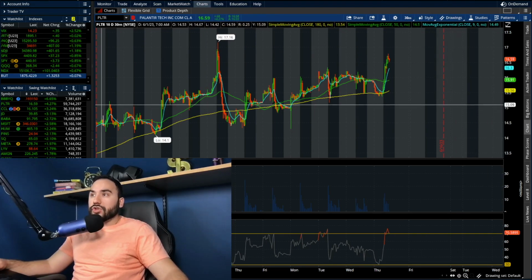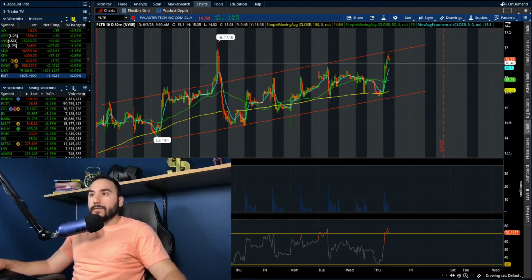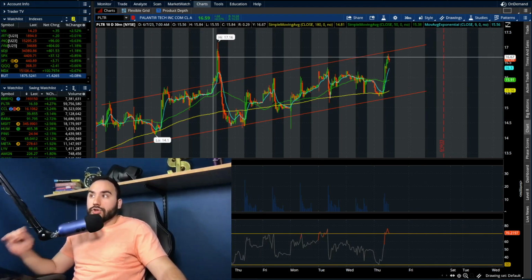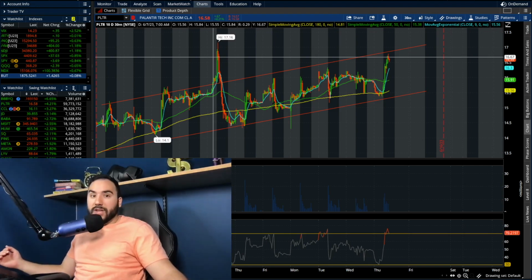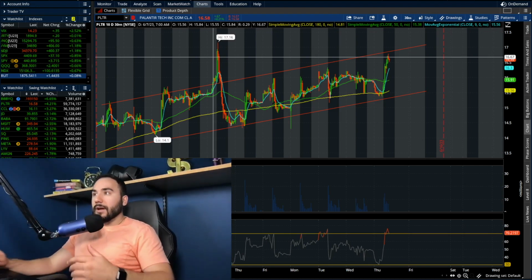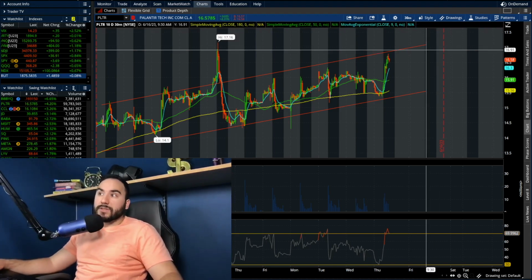And if I pull up the channel tool, let me show you guys this. We're actually approaching the top of this channel. So are the bulls going to show strength and push through 17? I think it's very possible, by the looks of how the momentum is slowly starting to shift in the bulls' favor. I think it's possible, but it's going to be tough. It's not going to be the easiest thing in the world.